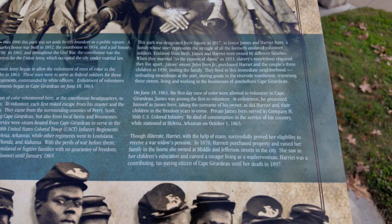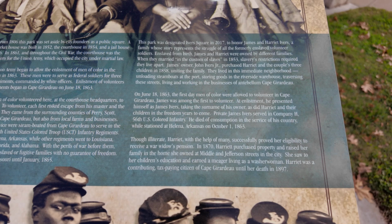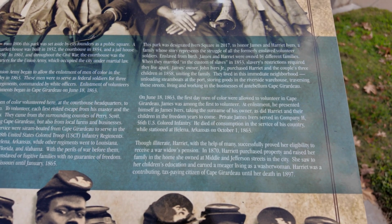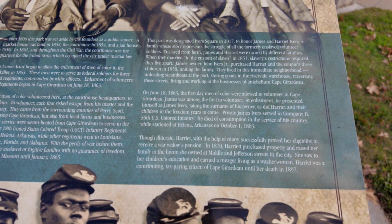Though illiterate, Harriet, with the help of many, successfully proved her eligibility to receive a war widow's pension. In 1870, Harriet purchased property and raised her family in the home she owned at Middle and Jefferson Streets in the city. She saw to her children's education and earned a meager living as a washerwoman. Harriet was a contributing, tax-paying citizen of Cape Girardeau until her death in 1897.